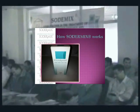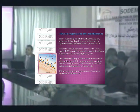How does Sodermix work? Reactive oxygen species and inflammation. A close relationship exists between reactive oxygen species production, antioxidant defense impairment, and inflammatory or degenerative pathological processes. Superoxide and hydrogen peroxide are reactive oxygen species primarily produced by phagocytic cells as a consequence of the process of phagocytosis. This defensive role may, however, become one of attack when production of reactive oxygen species is excessive and overwhelms cellular scavenger systems. This happens in situations such as acute inflammation.